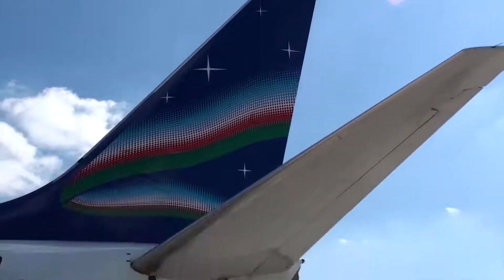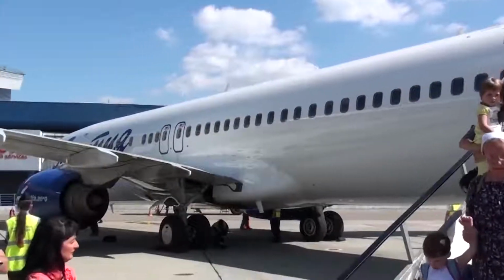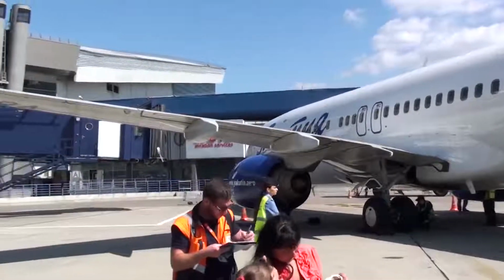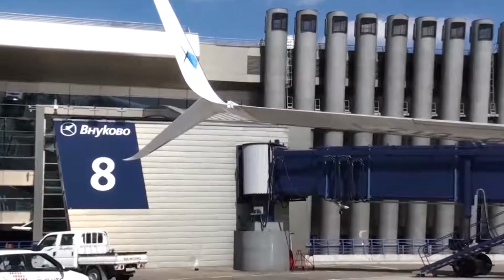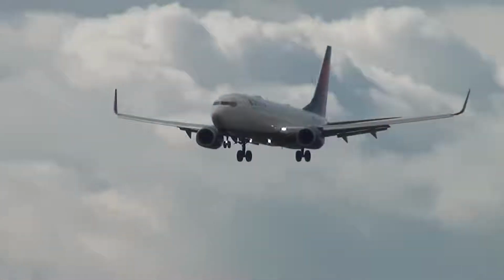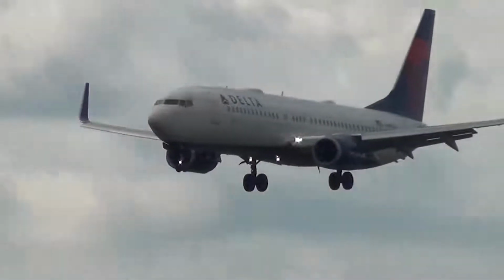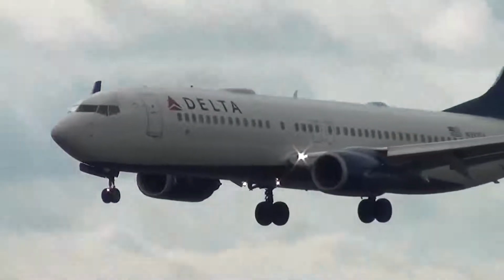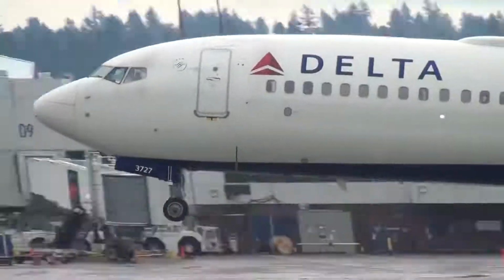Finally, the operations. Boeing 737 is the most popular passenger aircraft in the world. By 2018, these aircraft are in the fleets of more than 500 airlines from 190 countries. Since 1966, more than 10,000 aircraft have been delivered, nearly 5,000 of which are still in service. According to statistics, every 5 seconds in the world, one Boeing 737 takes off or lands.